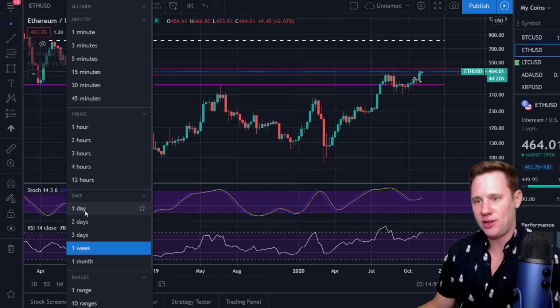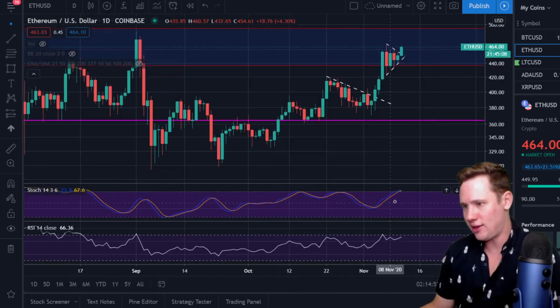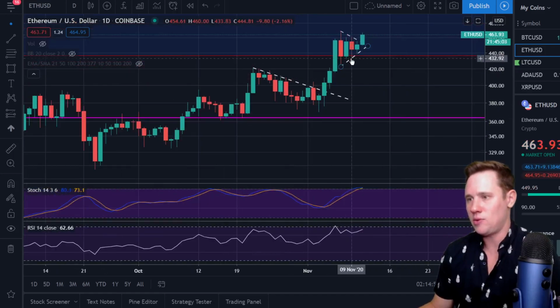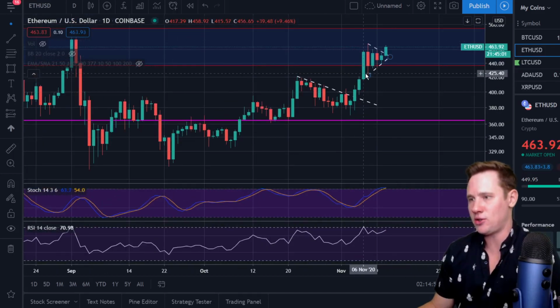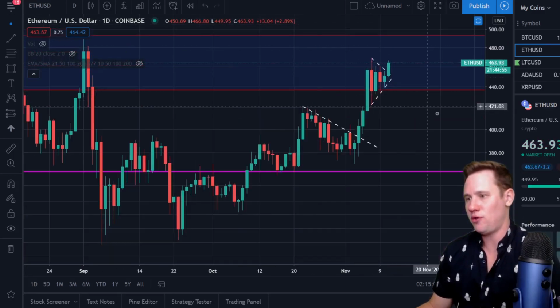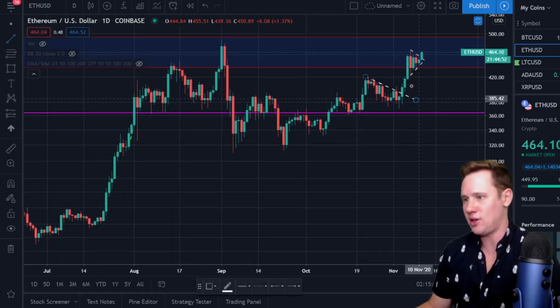Let's look at the daily real quick. Your daily Stokes are up, haven't crossed down, and breaking out of this little symmetrical triangle, looking good. If you wanted to do a bull flag, we could do a bull flag just to see where that would take us on this move here.